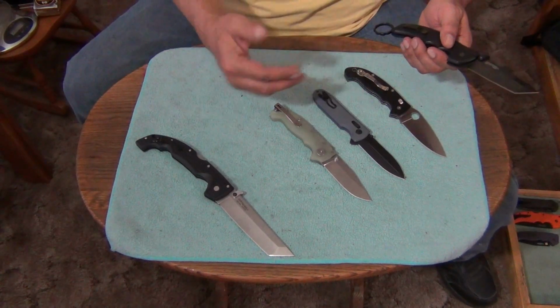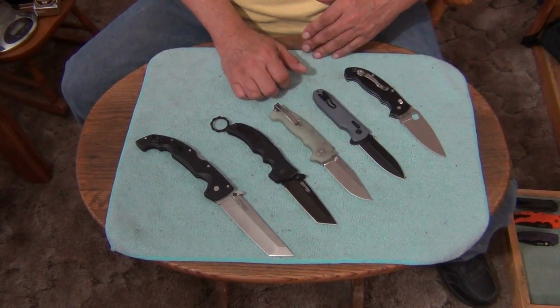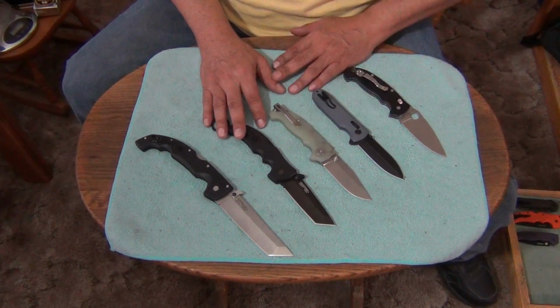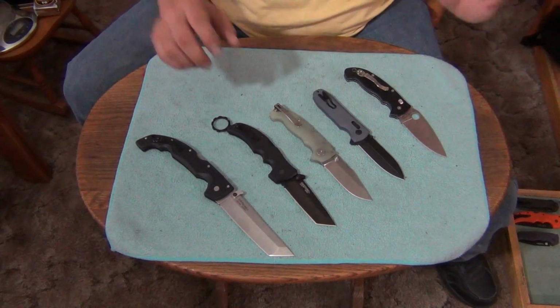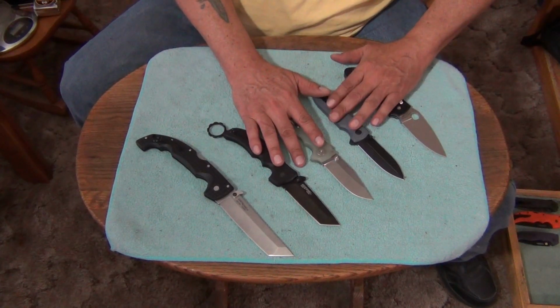So I carry things within the limits, and all these knives are within my city limits for what I can carry, as far as the biggest knife I can carry without being bothered by the police, if they pull me over for some reason and whatever. I don't want to get into all that. But these knives all comply with the laws of my city.